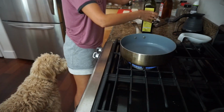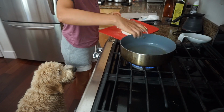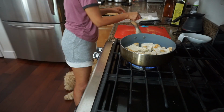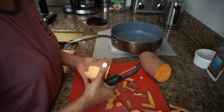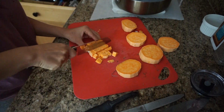What I did was I wrapped it in the paper towel, and let it sit there with that pot on the top for about 15 to 20 minutes. And then I sauteed it in a pan with some seasonings. I used paprika, some Cajun seasoning, some salt, and I just cooked it all around to get it nice and crispy. And then I chopped up a sweet potato. This was a giant sweet potato, so I probably had like half of it for lunch.